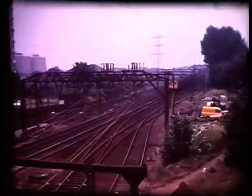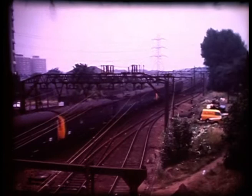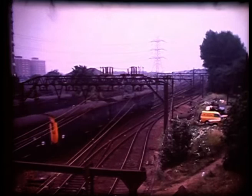This down train is descending into the station from the flyover between Manor Park and Ilford. It was completed in 1940 to take suburban tracks across the main lines, giving inner suburban trains an uninterrupted journey from Liverpool Street to Shenfield.